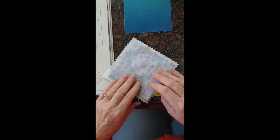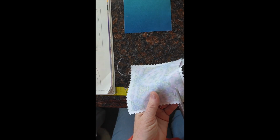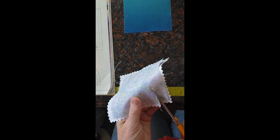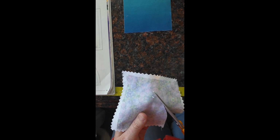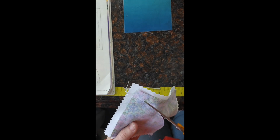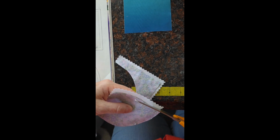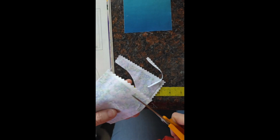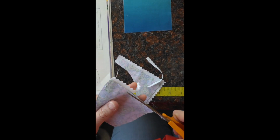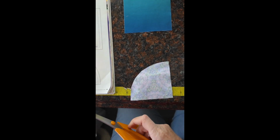Once I got rid of the paper piece, I trim really close to that stitching, because it's going to be a curve, so not so close that you're going to cut the stitching, but close enough to make it easy to turn. And just for video's sake, I'm going to trim off this excess white just so you can see what we're after. It's all going to get trimmed off, so it doesn't matter, but right now I just want you to see what we're doing really clearly.